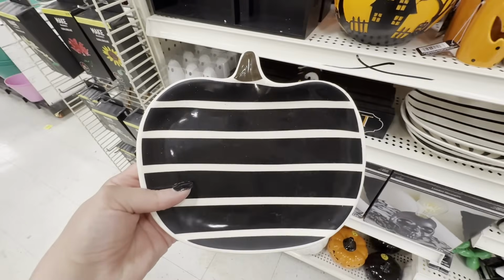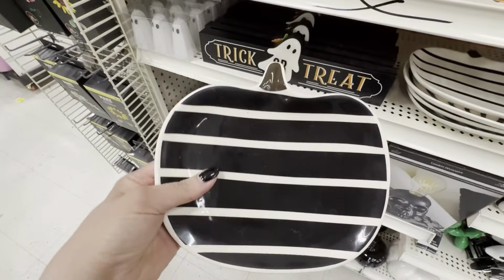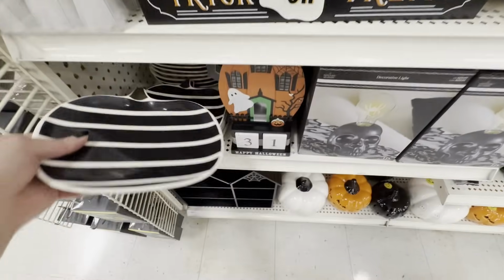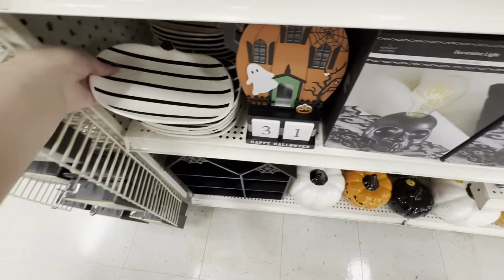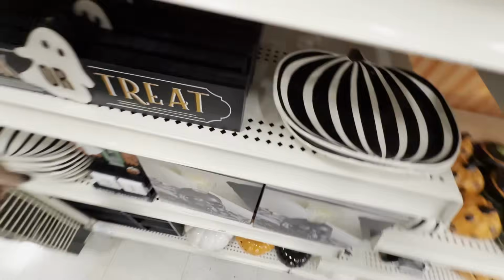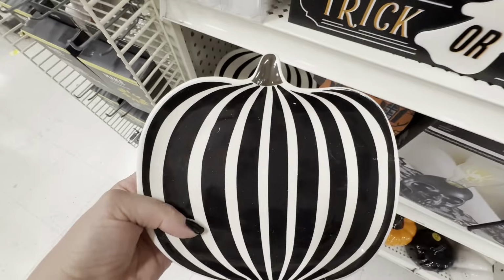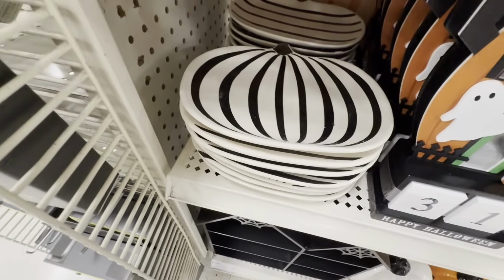For $16.99, they have these ceramic plates here. So there's 4 different patterns. So you've got the black with the orange stripes, black with the white stripes, white with the black stripes, the horizontal stripes. Then you have the vertical stripes, the white with the black and the black with the white. Those are really cute. I like the ones with the vertical stripes, particularly that one.